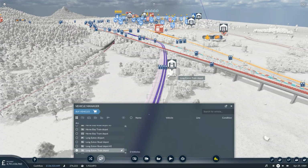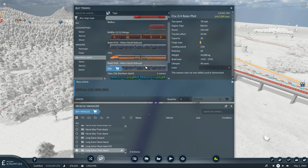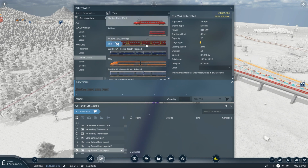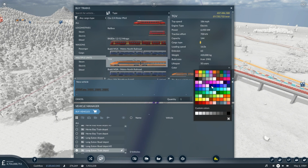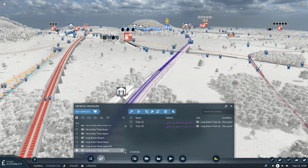Now we can return to this depot and buy ourselves a high-speed train. Now the only true express train that we have as designed is a TGV, so we'll get these once again and we'll colour them the dark blue, and we want to buy two of these. I must say I think they look very nice in that dark deep blue colour, so we'll purchase those.